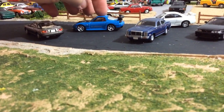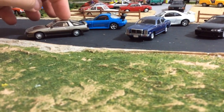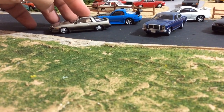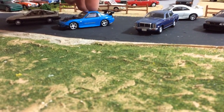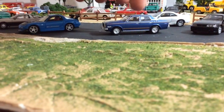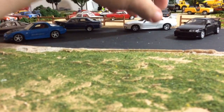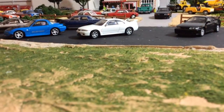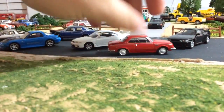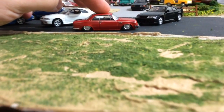This RX-7 is nice. So the cool thing with these is you can kind of see what they would look like if they were dropped, if they were slammed to the ground. This one you probably wouldn't want to slam. These ones don't have the sprung suspension, so you can't do it. But this little Toyota goes down quite a bit. That would look awesome.